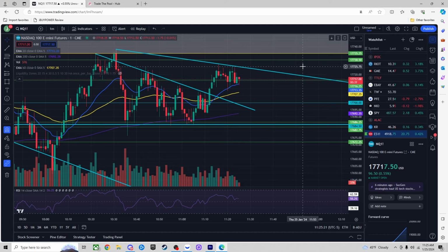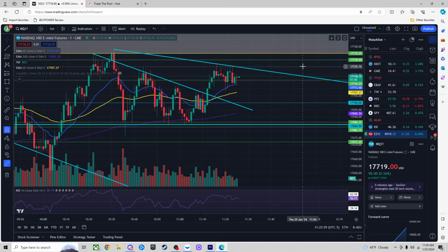What's coming, guys? Too soon, I think. Just need the volume. There we go, getting some nice volume ramping here. Keep an eye, bulls or bears? Bulls. Half and half. It's like a little indecision candle. Nah, I think they're going to try and push this liquidity here.